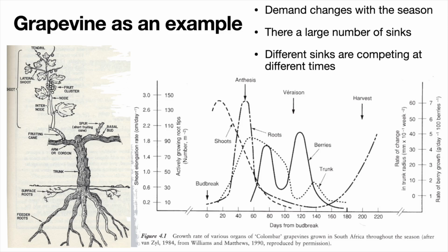We can see that the trunk growth starts at about day 10, growing more rapidly and peaking just shortly after anthesis. As the berries start to grow, they compete for the sugar resources and the root, shoot, and trunk growth rates decline. Trunk growth declines gradually until we get to about day 120, where the berry growth rates begin to slow down. We see another increase in the growth rate of the trunk that peaks about day 140.